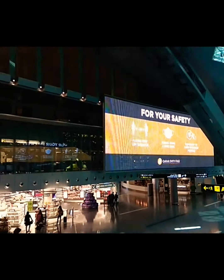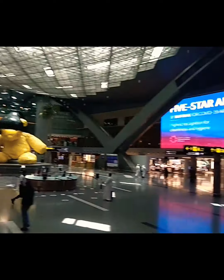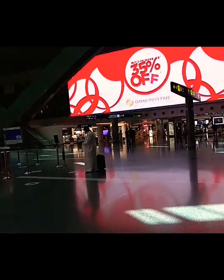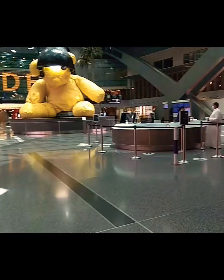There's a big golden teddy with a black hat. Do you see it? Yes, you see it. It's the 5-star airport with the highest recognition for cleanliness and hygiene. We were going to do window shopping throughout the Qatar airport. Let's go and watch together.